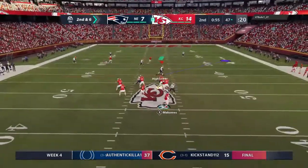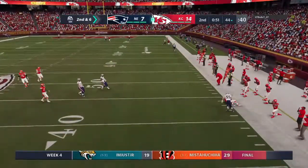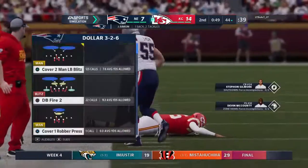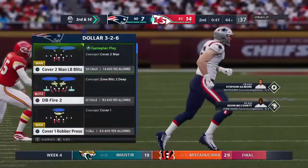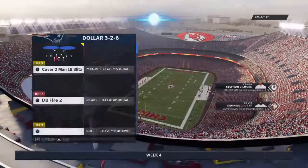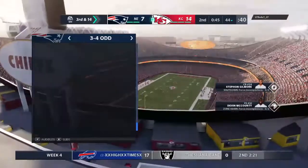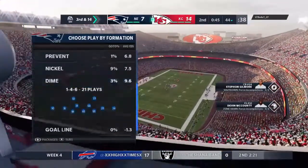On play action, it's Mahomes. He'll buy some time right, and he can't find anywhere to go with it. And he goes down. John Simon that time coming through to make the play. And now the Patriots are going to use one of their timeouts as the clock will stop with 45 seconds to go in the first half.